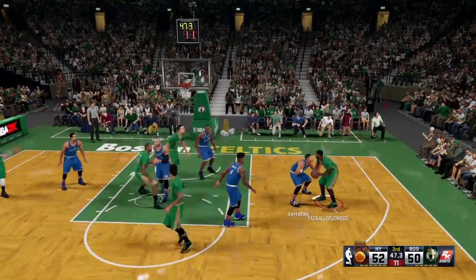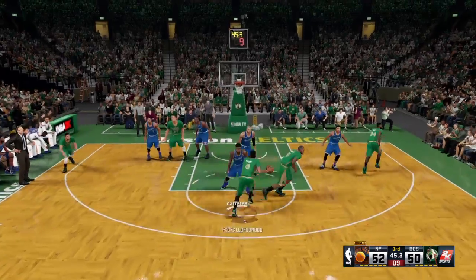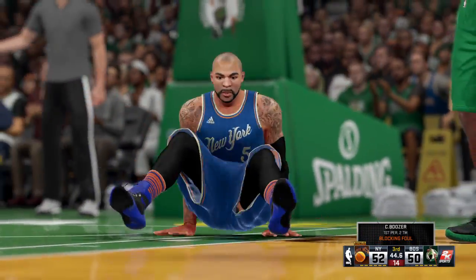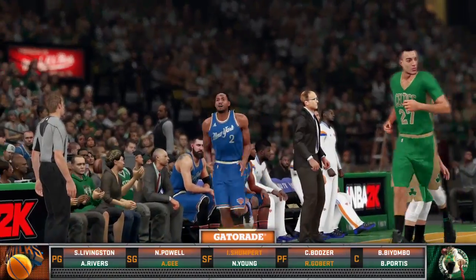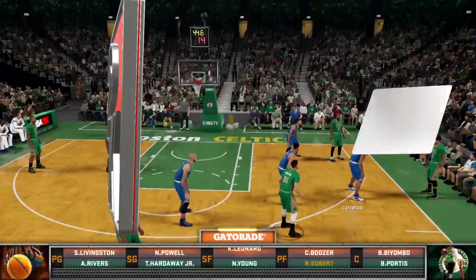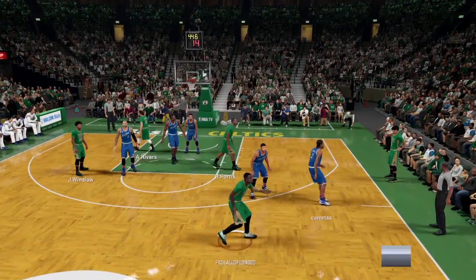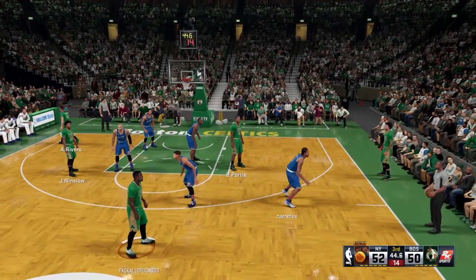Not very good. Back to Young. And Carlos Boozer gets the whistle that time. That's his first foul. Yeah, that's a tough call right there, and really a tough break for the D. Greg, no problem for me with that call. I mean, he was still sliding right there.